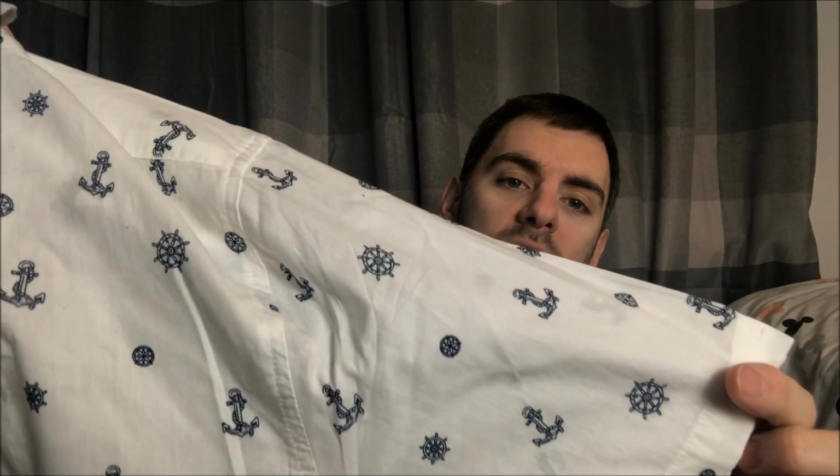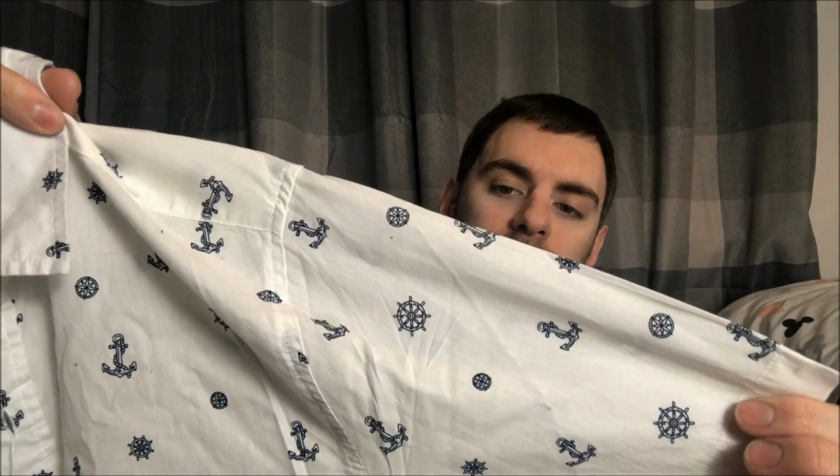And then a couple of weeks back, I got this shirt that kind of complements them. It's got anchors, and it's also got like your captain's wheel on as well. And this is £7, and it's 100% cotton, so it should hopefully breathe nicely in the warmer weather. I've literally spied something else I've not shown yet.